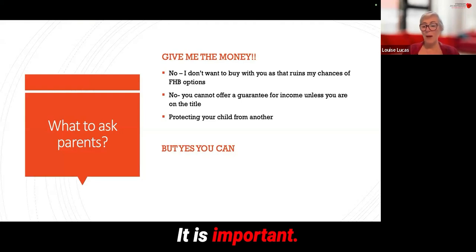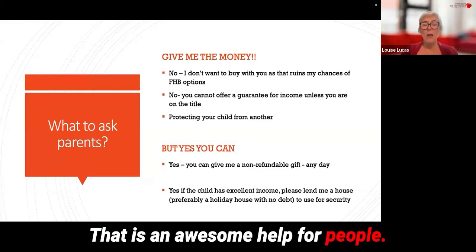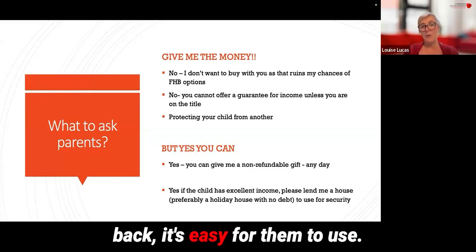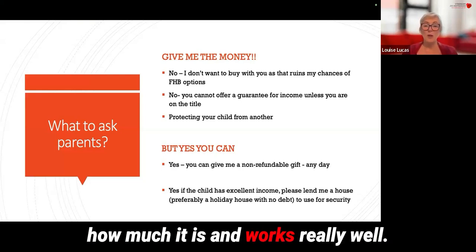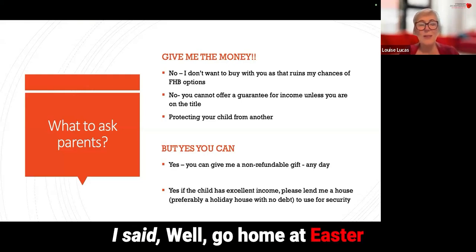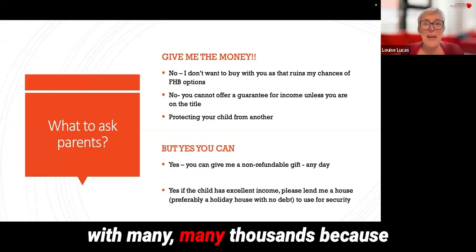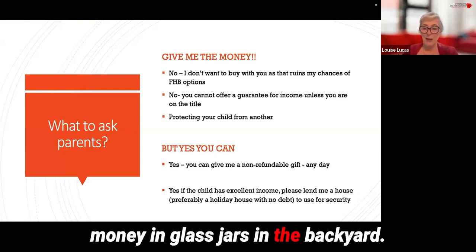It is important. But what you can do and how best to help is give them a non-refundable gift any day. That is an awesome help for people. When they get a gift and don't have to be obliged to pay it back, it's easy for them to use. The banks are fine with it, doesn't matter how much it is, and works really well. And I had some lovely clients come to me one Easter and said, oh, we haven't got much of a deposit. I said, well, go home at Easter and see anyone in the family who can give you some money. And sure enough, they came back with many, many thousands, because a grandfather used to store money in glass jars in the backyard, can you believe?